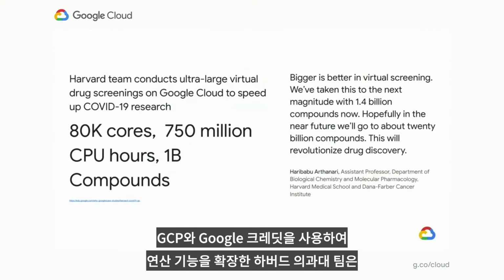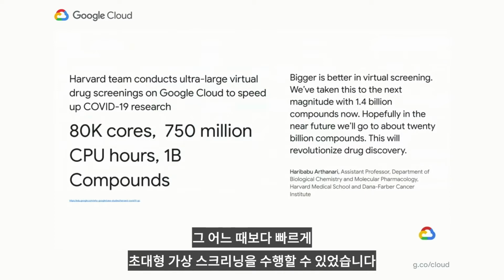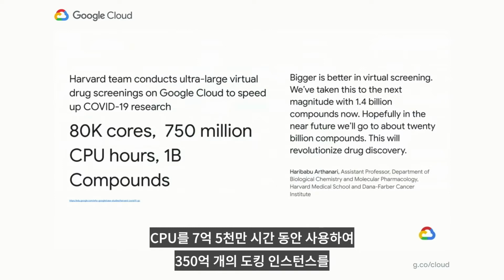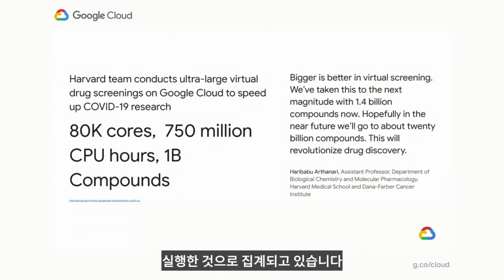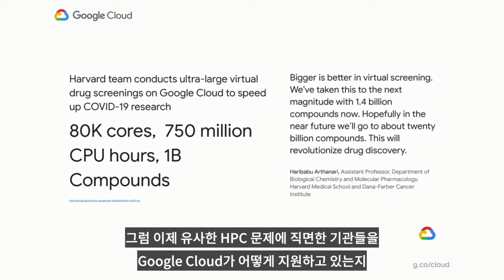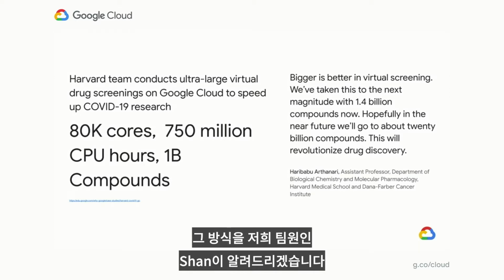Using GCP and Google credits to scale up its computations, the team is able to conduct ultra-large virtual screenings much faster than ever before. As of May 2020, the team has targeted 16 proteins with 40 target sites and run 35 billion docking instances using 750 million CPU hours. Next, my teammate Shen will share how Google Cloud helps other organizations facing similar HPC challenges.